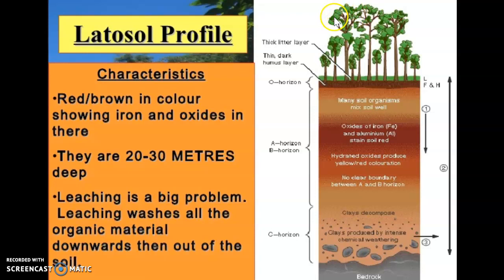As a result of this, you will have a lot of leaf litter. All right. Now, they said thick leaf litter here, but in reality, it's not as thick as they expect it to be. But a lot of leaf litter primarily, which will be quickly, rapidly decomposed by the soil organisms. All right. Now, class, this rapid decomposition of organic material by the soil organisms would actually be very, very influential.